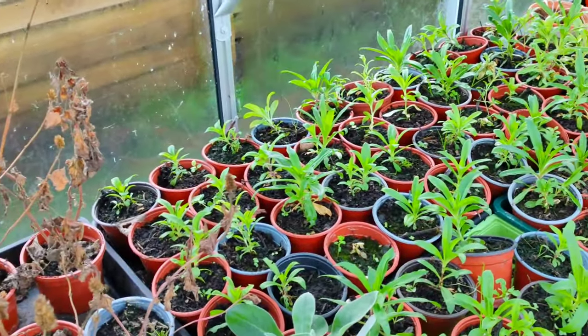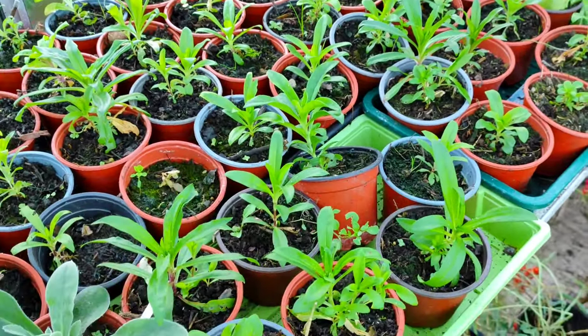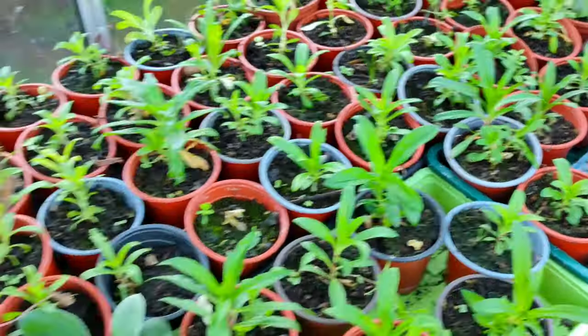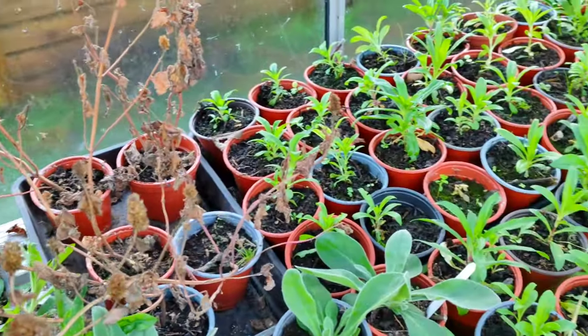So anyway, these are the sweet williams which were growing last spring, summer, which you may have seen in one of my films earlier. These are all the seedlings of those. I did try to grow some in a tray. You can see there's a few here. Didn't do so well, and I put some outside as well and they didn't do very well either.